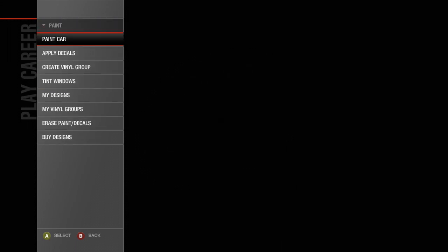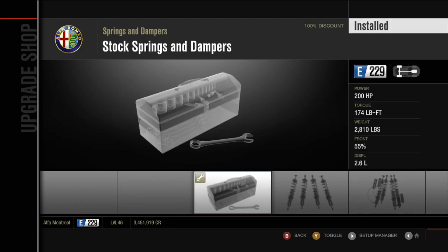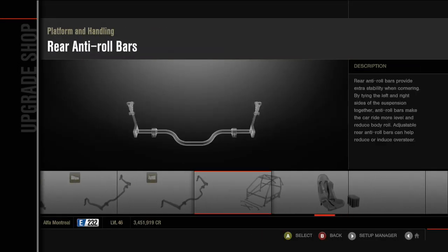Also, minor interlude, we now have full upgrade potential with Alfa Romeo, so I'm going to put upgrades on the car to make it not handle as badly as it does.